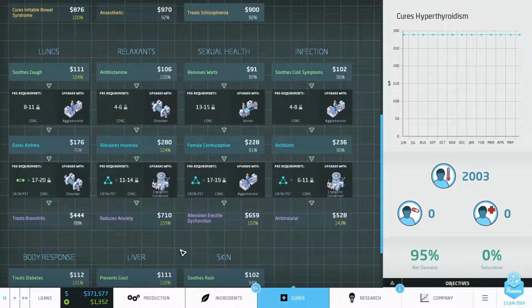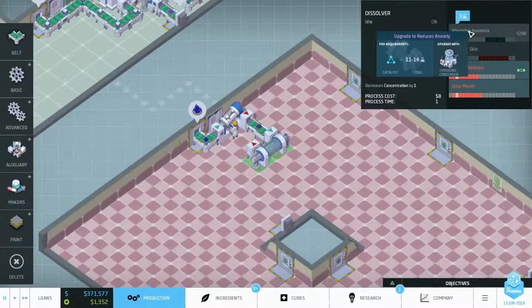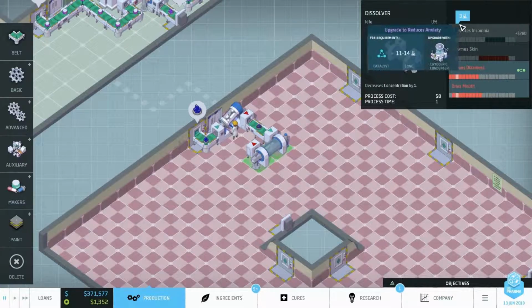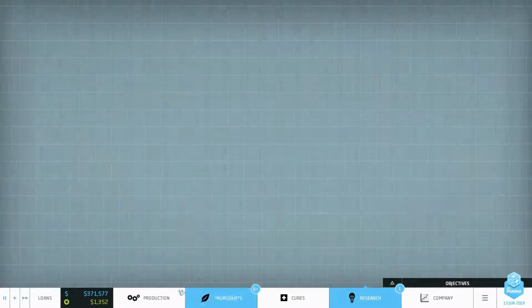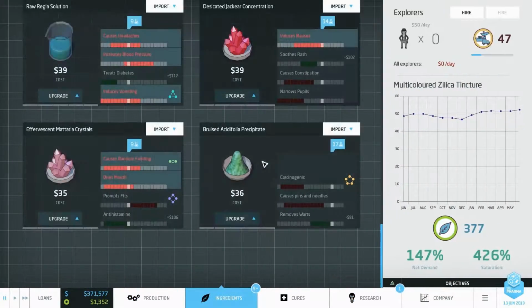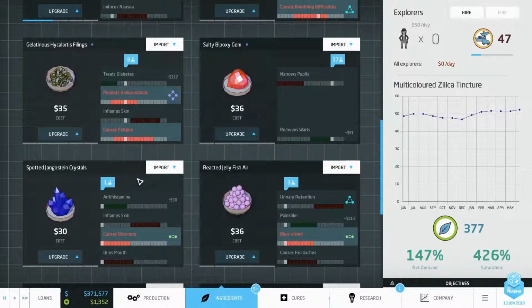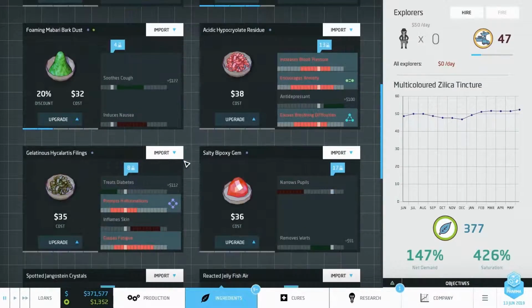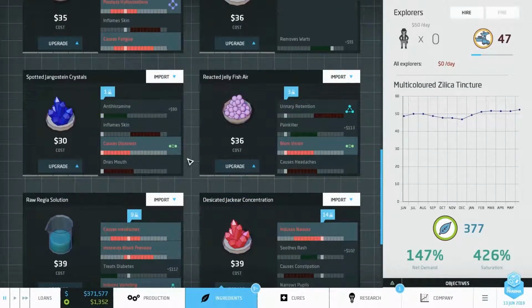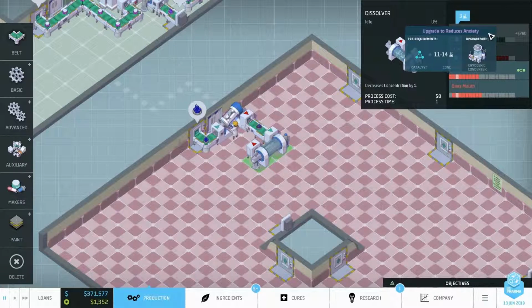So I'm doing the... There, so... Needs the 3-dot. Let's go back to the ingredients. So what I'm looking for is a 3-dot catalyst that has something that I can remove in the top one. Which is none of them. Maybe I'll not do anything with this.